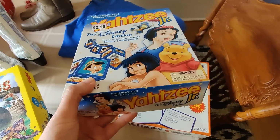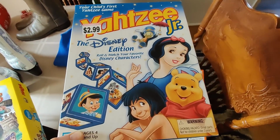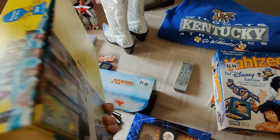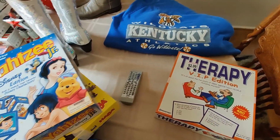I've sold this multiple times in the past. I believe the last one I sold used was $30. See, I paid $2.99 for it. I'm not sure. What did I pay for this? $2.99 as well. So good profit on the Yahtzee Junior game.